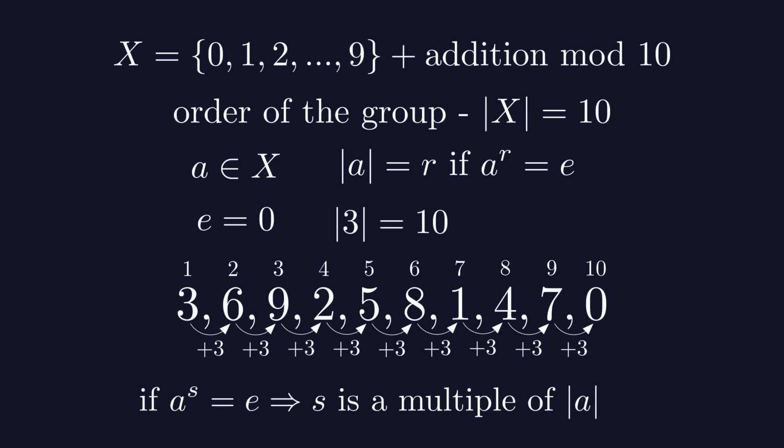One important fact that we will need later is that the order of an element in a group can't be bigger than the order of a group. In the case of 3, its order is equal to the order of a group. And we can see that it can't be bigger because to get to the identity element, we have cycled through every element of our group.